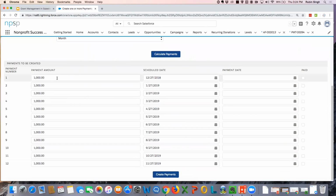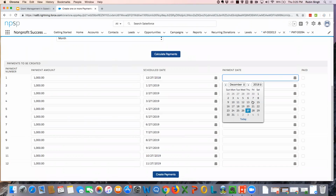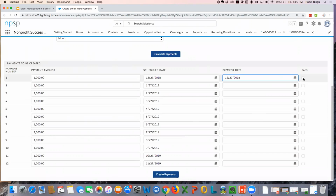And before I actually say create them, I can change anything I want here. So let's say up front they say, you know what, we're not going to be able to do those first 3 months of payments. Just add that $3,000 to the March payment. So if you have a customized payment schedule, you can adjust all that here, the dates, the amounts, so on and so forth, and then say create payments. Before I say create payments, I'm going to indicate that we got 1 payment today. That's not realistic before we've awarded it, but I just wanted to show you how that would look.